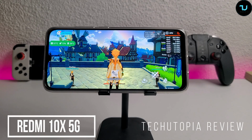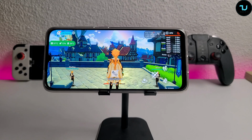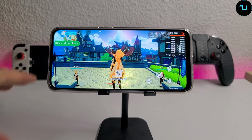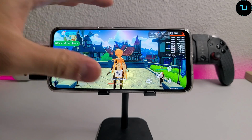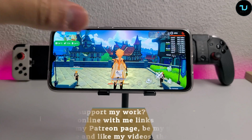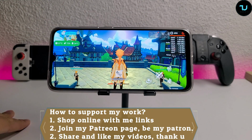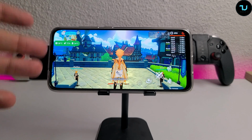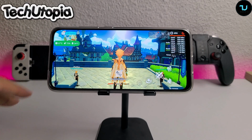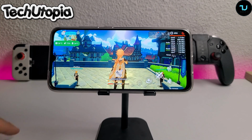Today we're going to do a gaming test after the updates with the Redmi 10X 5G model, Dimensity 820. Ninjas, I don't know why the Redmi 10X is still not more trending. The price tag is $250. The Dimensity 820 is a beast, the fastest phone for this brand, for this price tag. Nothing can beat the Redmi 10X Dimensity 820 for this price tag, Ninjas.